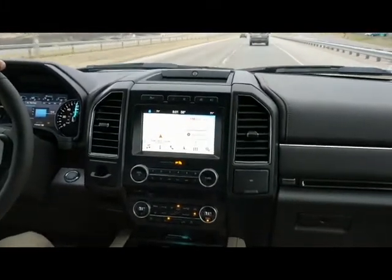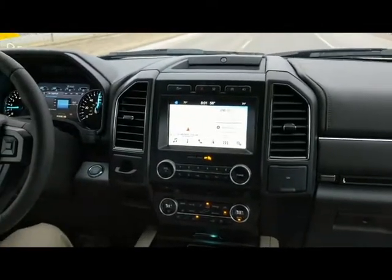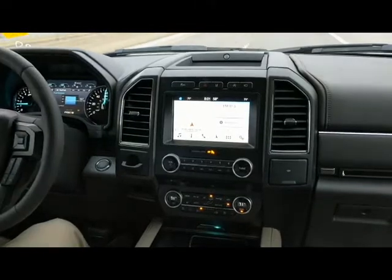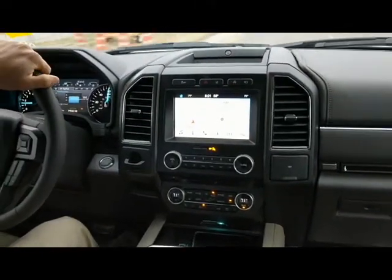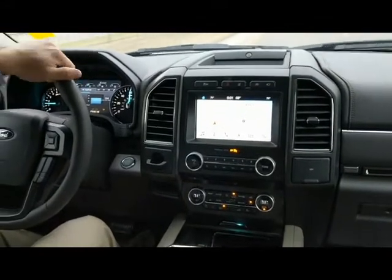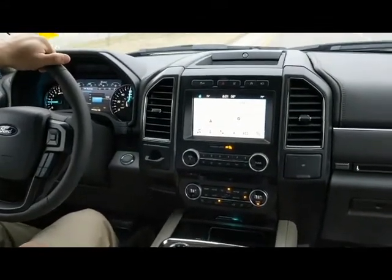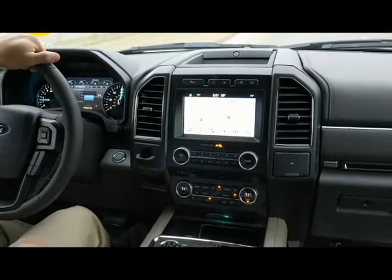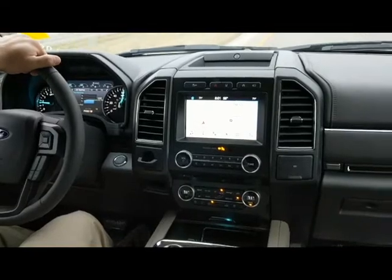Well, the one thing that's different about this Expedition Max is a lot of people had an issue about it being too long. I actually had a customer not too long ago go on a test drive, and they mentioned that they didn't feel like they were driving a bus. They liked the extra space in the back, but they were worried about the length of the vehicle being too long, and they actually mentioned that it was not too long for them.